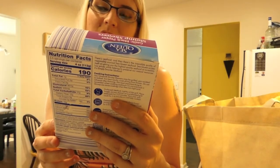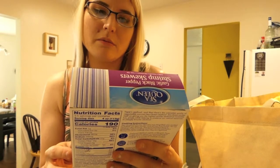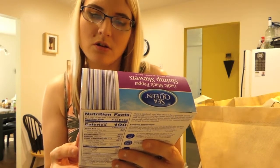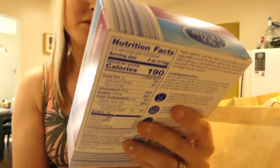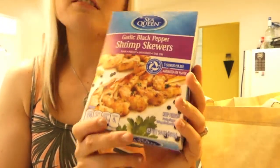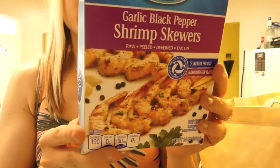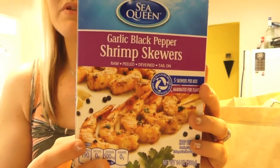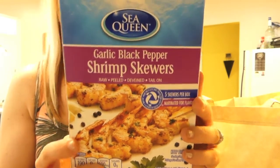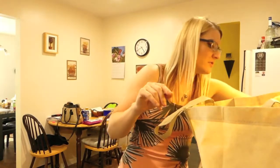This is the Sea Queen garlic black pepper shrimp skewers. They're raw, peeled, deveined with tail on. And they've been marinated for flavor. So I picked this up. These were a seasonal item, so I think they're just going to have these for the summer. But this looked really good. These just seem like they taste good. So I got this for our dinner this week. And we'll probably be eating that for dinner.